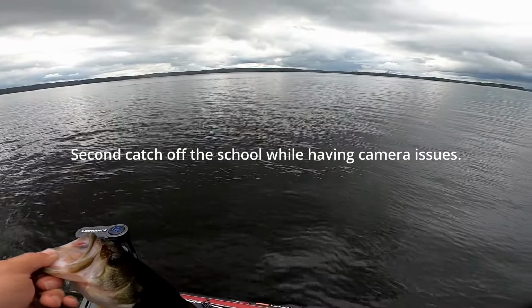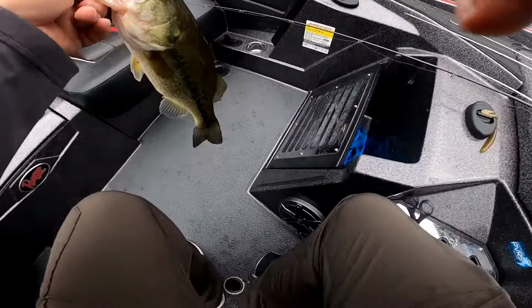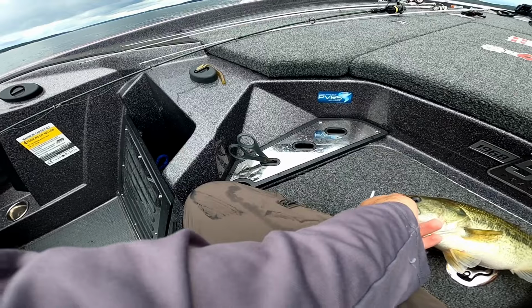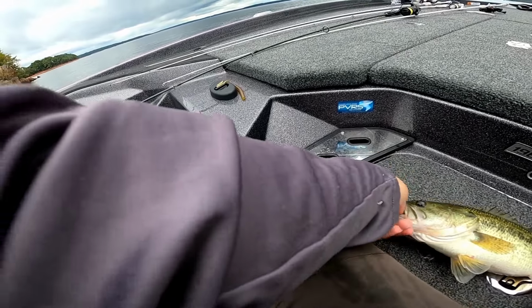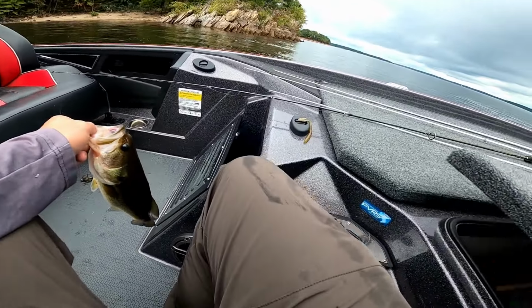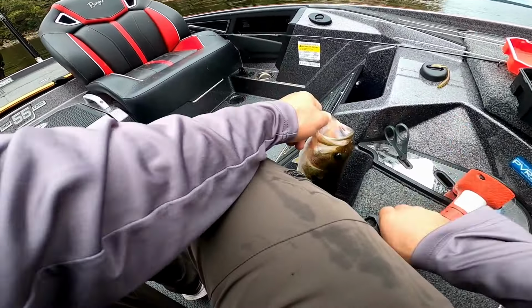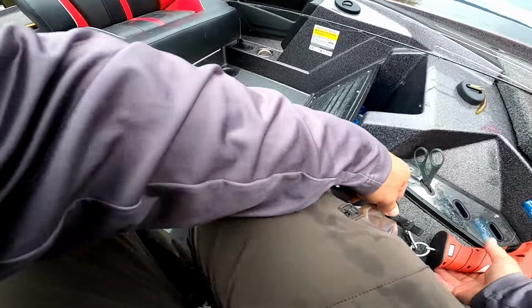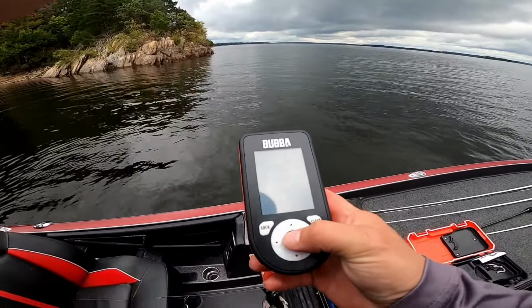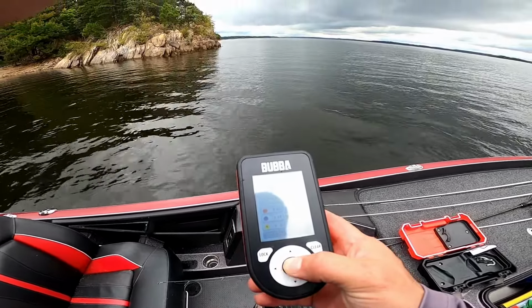Not busting the surface. I'm pretty sure it's 14. Maybe. Oh yeah, that's 14. Barely. It's 15. All right, keeper number 5. All right, guys, keeper number 5. 1.9. We're at 9 pounds, 15 ounces, so we're essentially at 10 pounds.